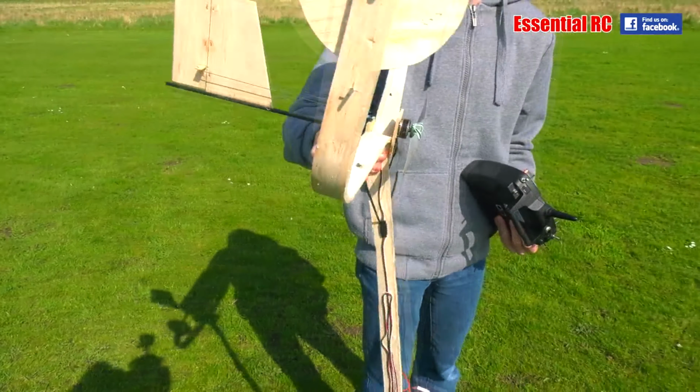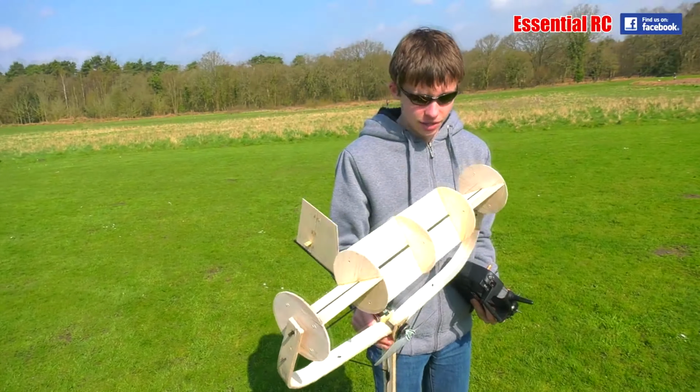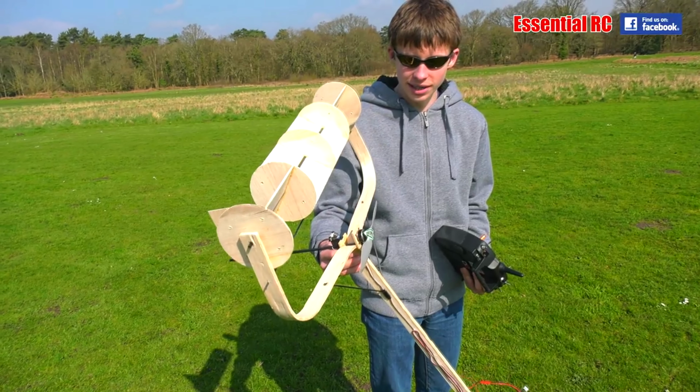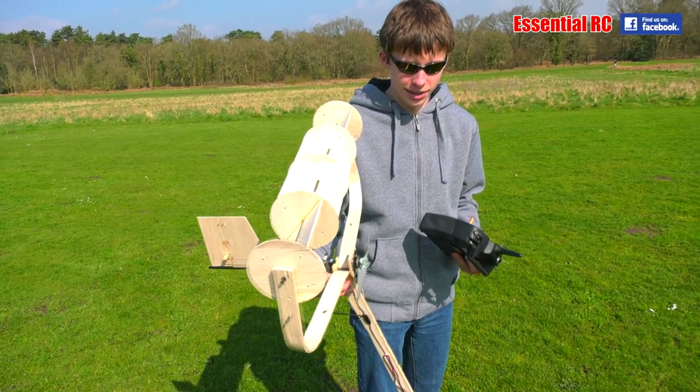This wing has no angle of attack. It just produces a lift which is perpendicular to the airflow direction.